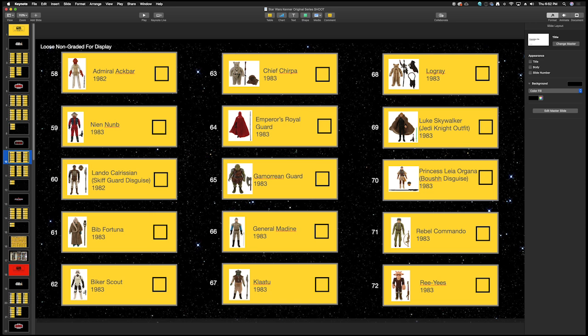I think I have 2 or 3, but they might be missing hoods and staffs. I love the way this one looks, the Emperor's Royal Guard. I've always wanted a Gamorrean guard. I just love the way that this figure is so different from everyone else.